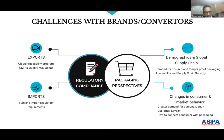There are various challenges a brand is facing. For example, they have to comply with export regulations. There are a lot of global traceability programs happening across the globe. They have to face GMP and quality regulations. In the domestic market, they have to fulfill import regulatory requirements. Plus, there are issues related to product recall. They are also finding challenges in terms of finding appropriate authentication technologies.